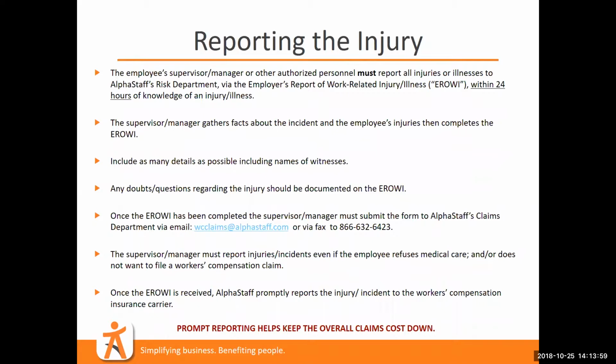The supervisor or manager reports the injury. If the employee refuses medical care and does not want to file a work comp claim, you would still report it as a report only or an incident only claim, because they might feel that way, but in 2 days they may come back and want treatment, and they are allowed to do so. But then we'll file late reporting. So even if they're not wanting to seek treatment at that time, it should always be reported.